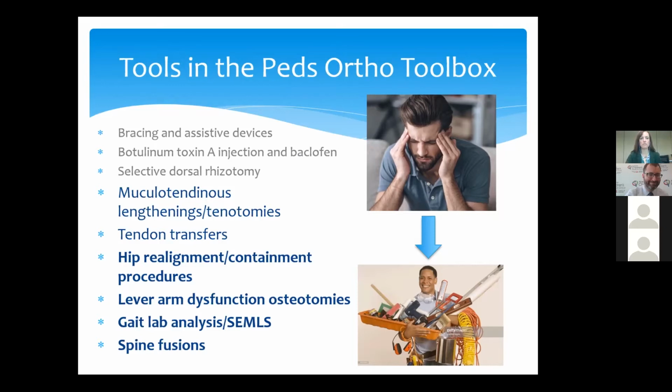But from our standpoint as surgeons, we can lengthen or tenotomize tendons and muscles that are constantly overactive. We can transfer tendons that fire out of phase and have some element of voluntary control. We can transfer those poorly behaving tendons to areas that are weak and need their help. We can realign hips. We can contain hips with bony surgeries. We can do osteotomies and change the shape and the direction of bones to improve lever arm dysfunction, where kids with rotational or angular deformities have a harder time walking than they would if their bones were in the right place. And we can also use information from gait lab analyses to guide our single event multi-level surgeries.